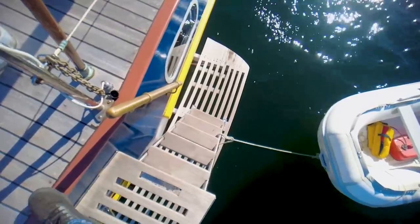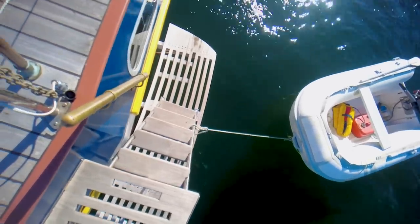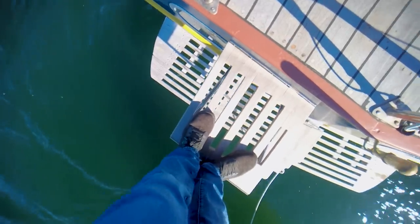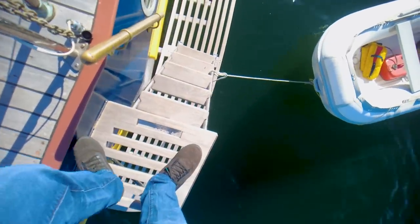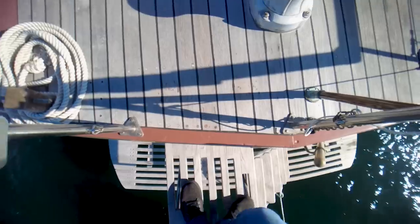All right, guys, so I just stepped aboard from the dinghy there. And first thing that you notice is there is this swim platform off the back, this teak swim platform, and then this ladder to get up to the deck here with a handrail to help you get up, obviously. Looking forward.